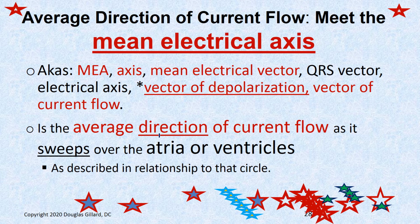Another really important one, I'm going to assume you know what this is. I'm sure Dr. Doe talked about it, the mean electrical axis, which has a whole bunch of AKAs. We have the MEA, the mean electrical axis. We have the axis. We have the mean electrical vector. A lot of times you'll see this word vector. That means they're talking about an MEA. The QRS vector, electrical axis. Vector of depolarization, vector of current flow. I'd like to just use the wave of depolarization, but that's kind of slang, I guess. So what is it? It's the average direction of current flow through the ventricles or through the atria, whatever you want to look at.